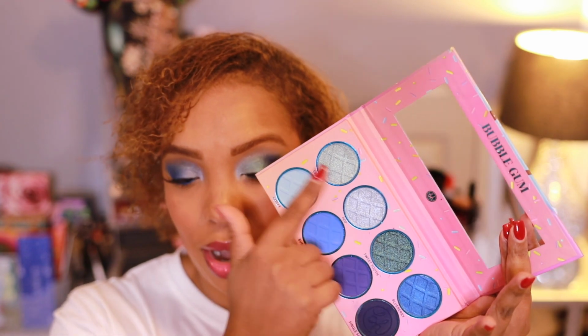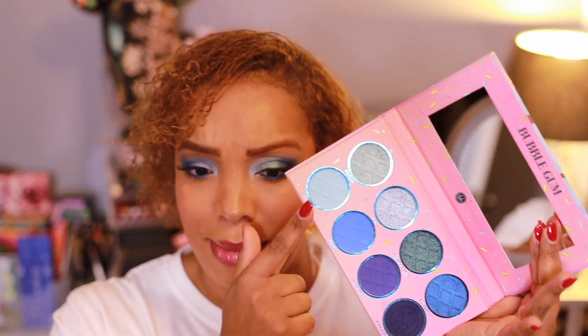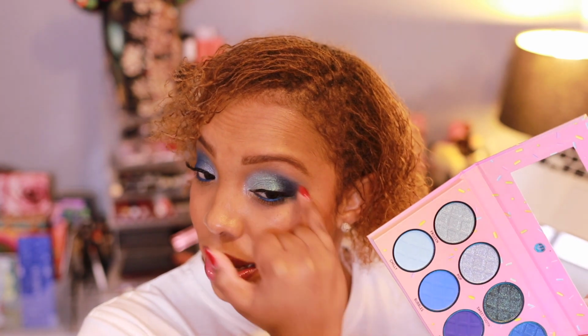Everything performed so well. All of the shimmers so far, I haven't used this one yet. We'll use it in the next look. All the mattes performed very well. Even this one, it didn't have too much white in it, so you can actually see the pigment up here. So let's go ahead and get into this third look.